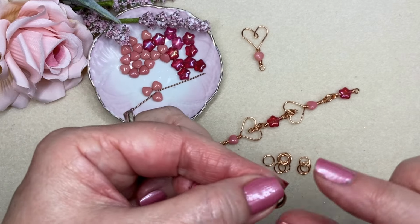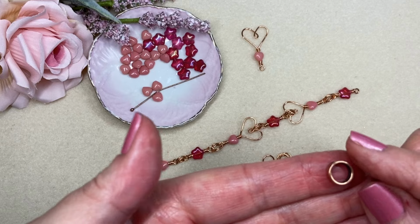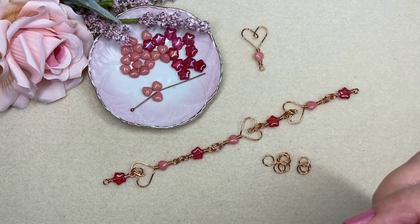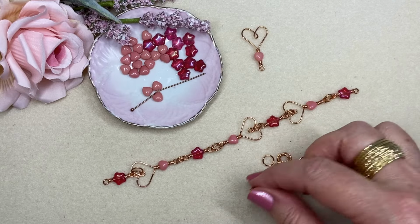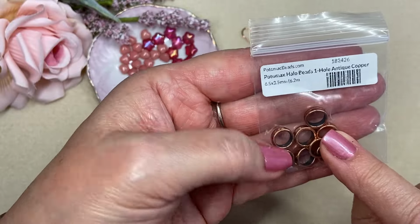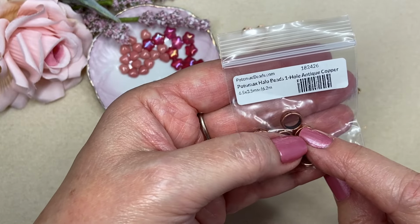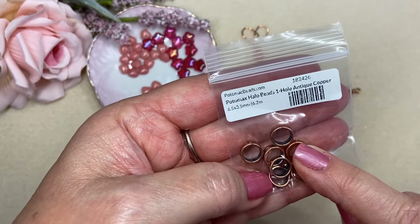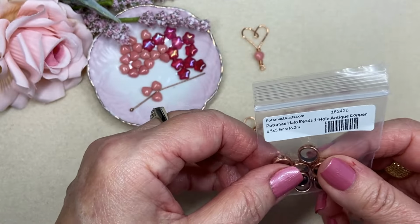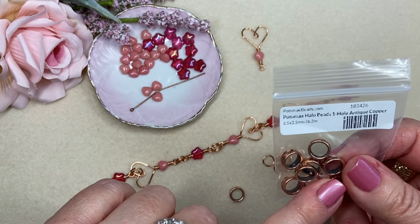And what I'm going to do my clasp out of is this cool little halo bead, or bead frame. And this is from the new line from Potomac Beads. Let me just get my little bag in. This is the new line from Potomac Beads, and this is called the Halo Bead. It is a one hole antique copper finish, and this is from Athena Cast, which is looking to me like it's going to be a really great alternative to Tierra Cast.